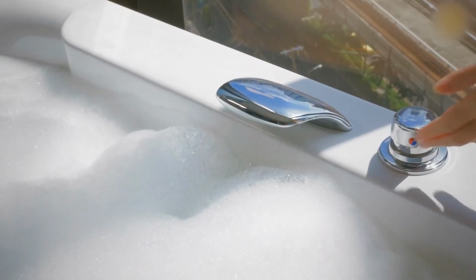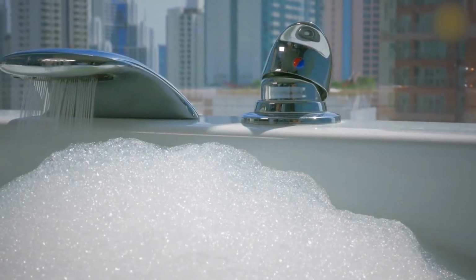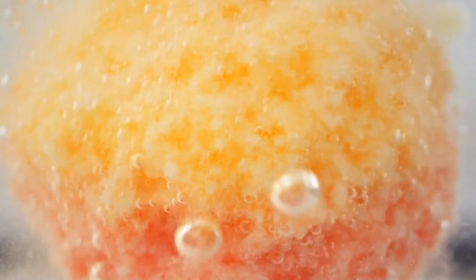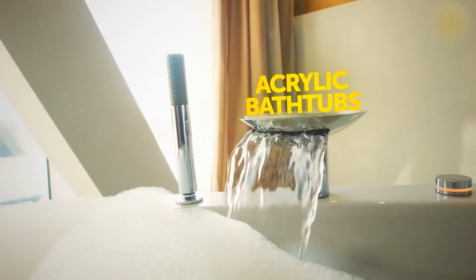Bath foam has an important function in addition to its delicious smell. It helps regulate the water temperature and keeps it nicely warm for longer. It only works for acrylic bathtubs though. Metal ones lose heat quickly anyway.